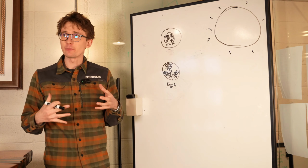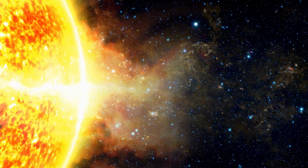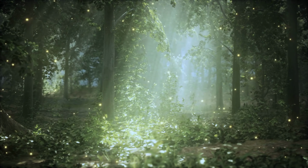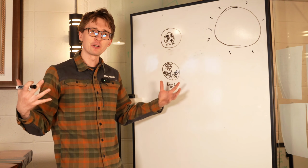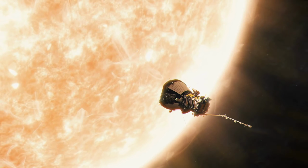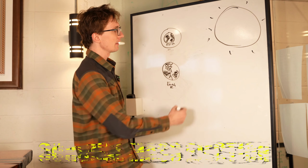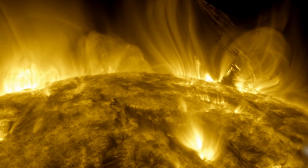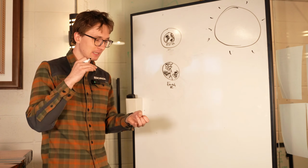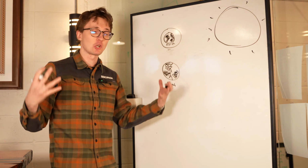So normally the sun is a giant nuclear reactor, but it's relatively calm. It sends out light to us, we can grow plants, we live on Earth, we don't really notice anything, but every once in a while, the sun becomes a bit unstable and ejects what is called a coronal mass ejection. This is basically a wave of plasma that gets thrown off the sun that contains a bunch of protons and electrons, more or less a bunch of electrically charged particles.